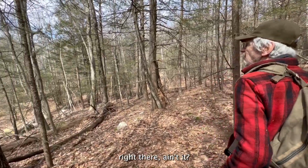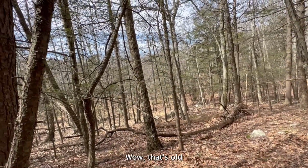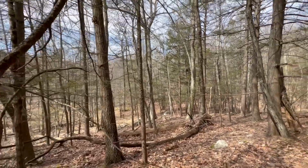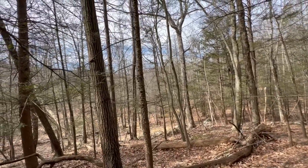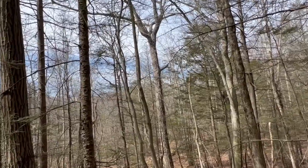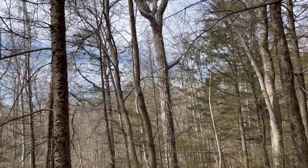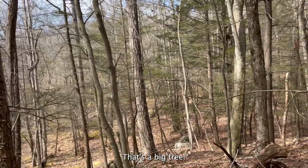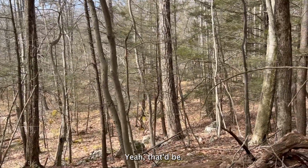There's a hell of an oak right there, ain't it? Oh, yeah, that's a good one. Wow, that's old. Look at that bark on that. And it's healthy. That'd be a good place for a nest right up there, Ron. Wouldn't Grady Weber like to get a wedge in that and attack it with a hammer? Hammer and wedge and split it. That's a big tree. Is it 5 feet in diameter? Yeah, it's gotta be.